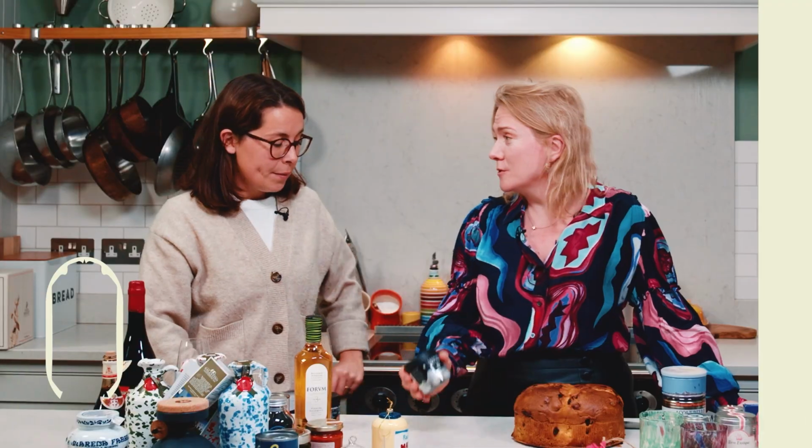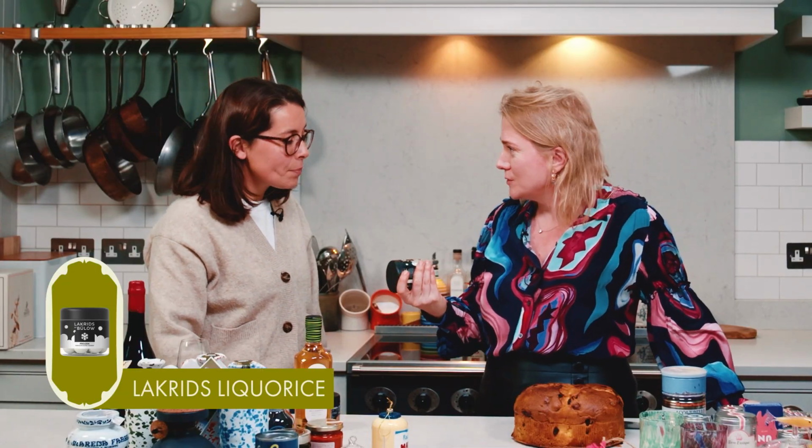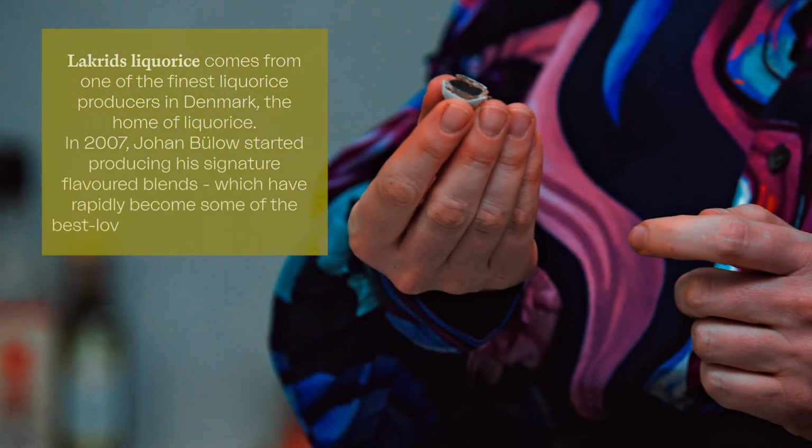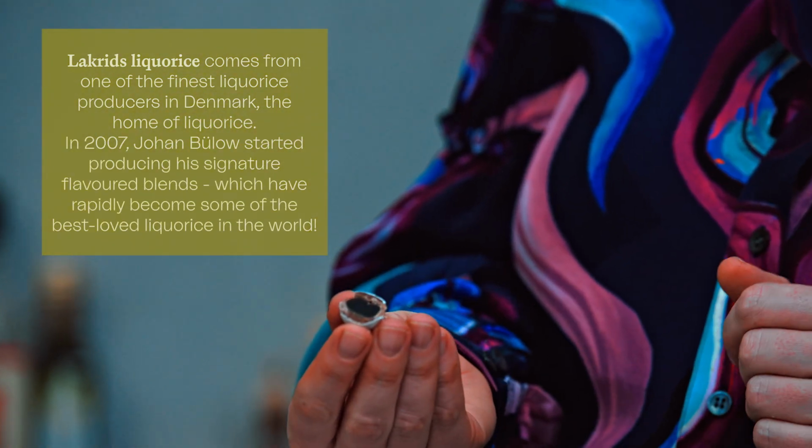So you've also got licorice, and that's from Lakrids, which is an incredible producer in Denmark, and they always have seasonal editions. So they always have this beautiful piece of licorice inside, surrounded by chocolate, which makes it a little bit sweeter, and then the crunchy shell on the outside.